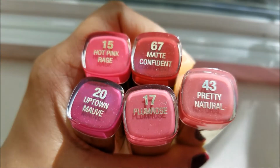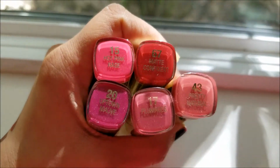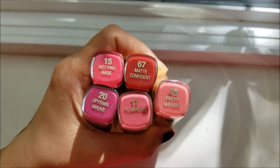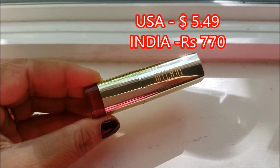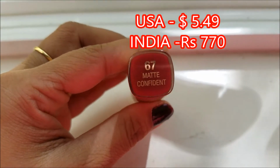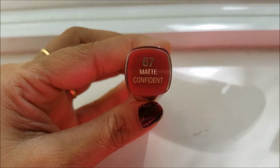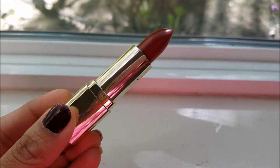So guys, these are all the shades which I have in my vanity. Four of them are moisturizing, and the one and only I have in matte finish. As you can see, this lipstick comes in a beautiful gold packaging with a band at the bottom matching the color of the lipstick. And this is how it looks from the inside.